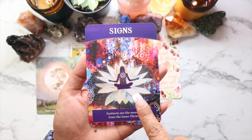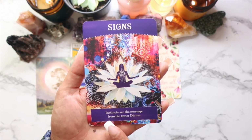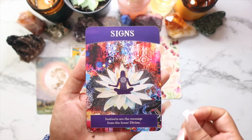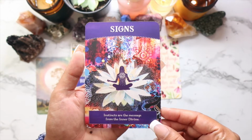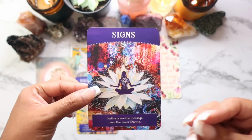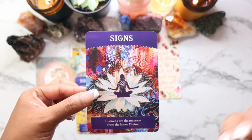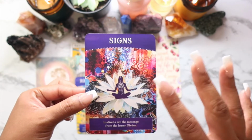The next card that we have here is Signs. So this says, instincts are the message from the inner divine. So yeah, you guys have definitely been receiving signs from the universe. Definitely keep your eyes peeled for repeating numbers, angel numbers, 111, 222, 333, 1111. They all mean different things.